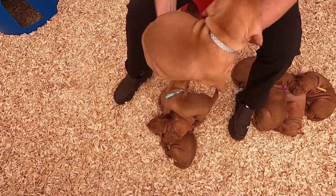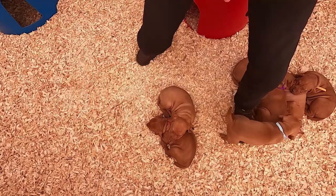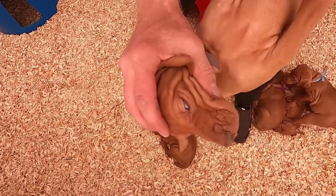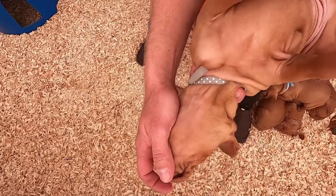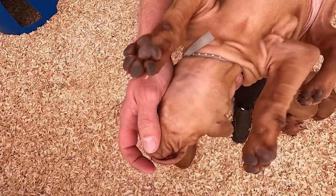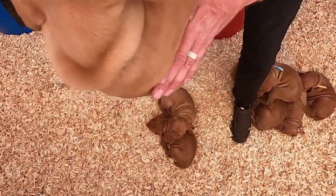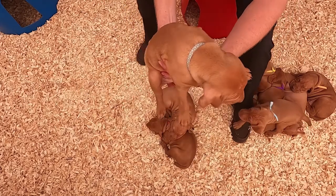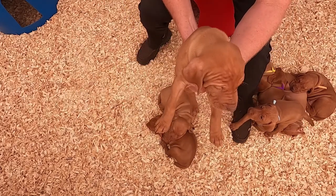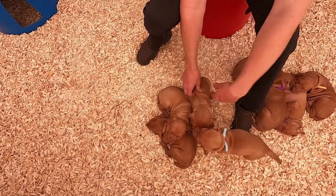So if I tip him back, he's got the ever so slight markings on his neck still, if you can see that, and then he's still clear on his chest, and then just has a few light hairs down in the groin area. So that is Mr. Gray. And last but not least, we have Mr. Green coming up.